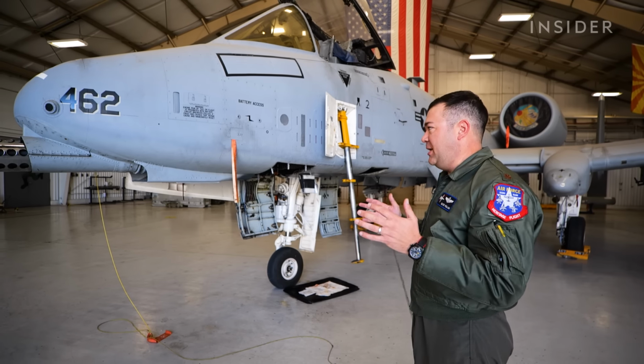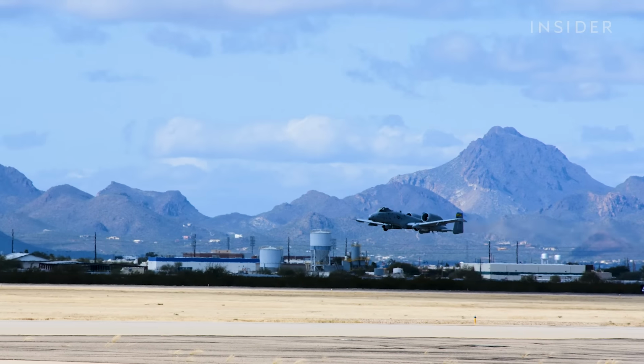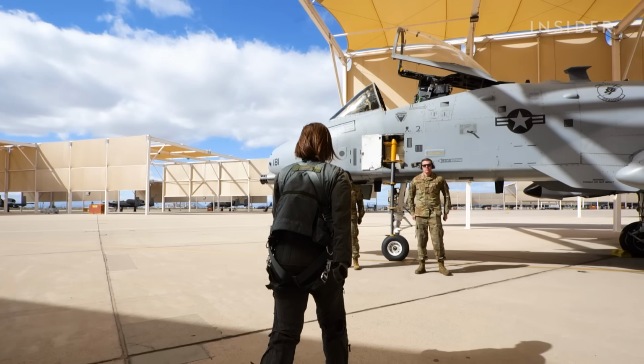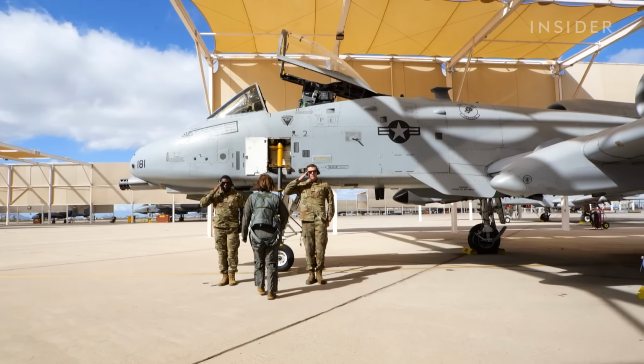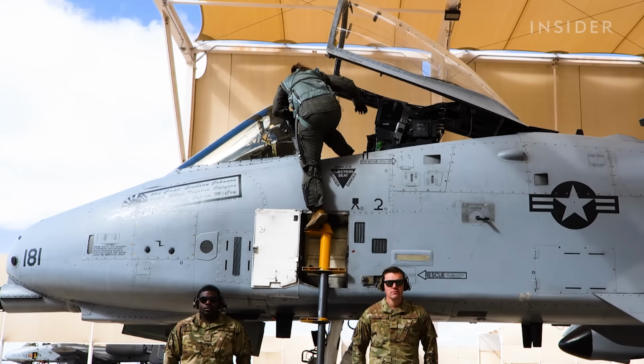So our whole mission in life and our whole job in life is to take care of the men and women on the ground. It's the only thing we think about, it's the only thing we train to, it's the only thing we talk about, and it's exactly what this airplane is built to do. But these pilots may be among the last to be trained to fly it.